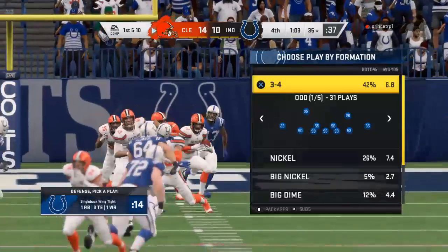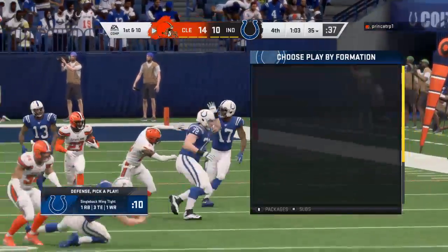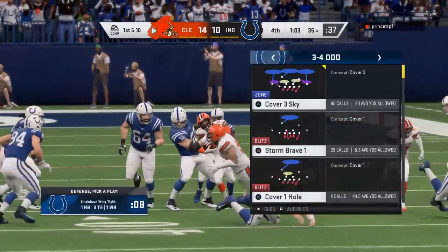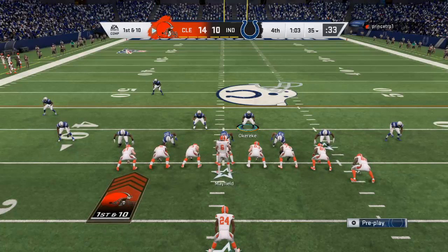You're in the 2-minute drill trying to get your guys down the field, and it's looking like they're going to come up just short, as this is definitely not his best throw. And it'll wind up being intercepted. Good starting field position for them here as they come up 1st and 10.